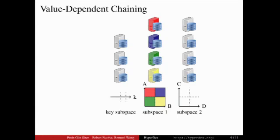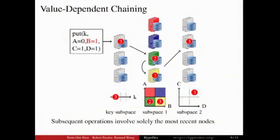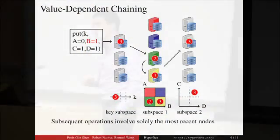There are a couple of other ideas that I don't have time to go into, involving how to replicate in a consistent manner. And the upshot of that approach gives us a system that has consistent updates to replicated data in a sharded data store.